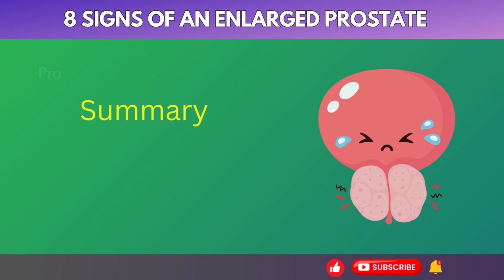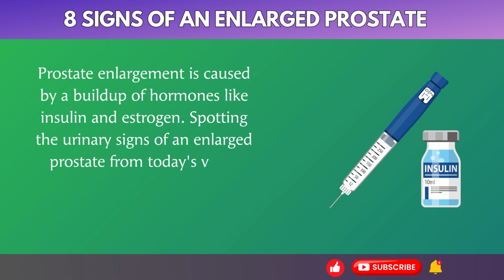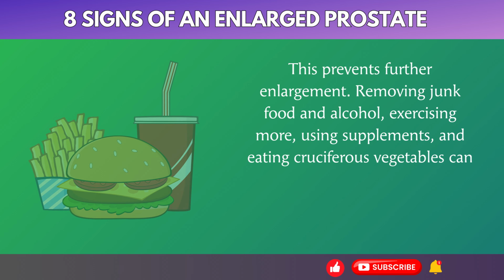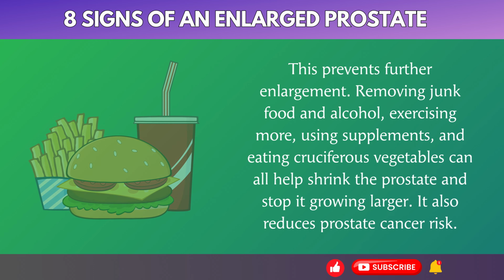Summary. Prostate enlargement is caused by a buildup of hormones like insulin and estrogen. Spotting the urinary signs of an enlarged prostate from today's video means you can improve your diet. This prevents further enlargement. Removing junk food and alcohol, exercising more, using supplements, and eating cruciferous vegetables can all help shrink the prostate and stop it growing larger. It also reduces prostate cancer risk.